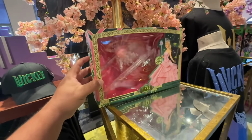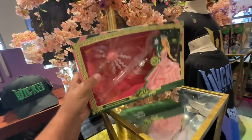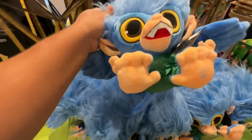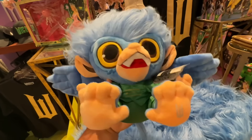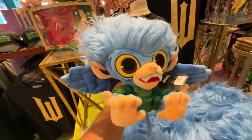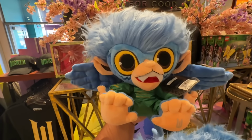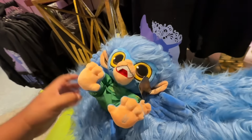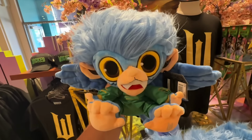We got the Glinda's Bubble Wand. Dude, this thing is a lot heavier than I thought it was gonna be. Who is this? It's one of the monkeys. It's like a baby flying monkey. I've never seen this before. $30. Is there a name? No name. Does anybody know the name of this one? That is a cute monkey.